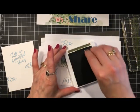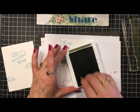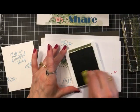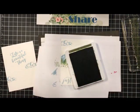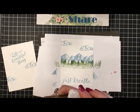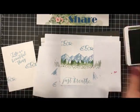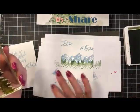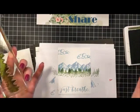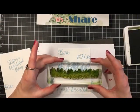Again, I inked it up and now I'm just taking a piece of scrap and just getting rid of all of those line marks that can happen if you don't do this. All right, so we're gonna try again. Oh yeah, now we're getting some ink. I wonder, just for kicks, you guys, I'm gonna attempt to stamp over the top of this. I know it's not gonna work, but I'm gonna try it anyway. I mean, it's already kind of wrecked. I might as well just give it a try, right? See how this could possibly turn out.